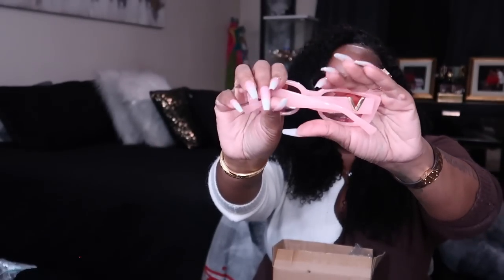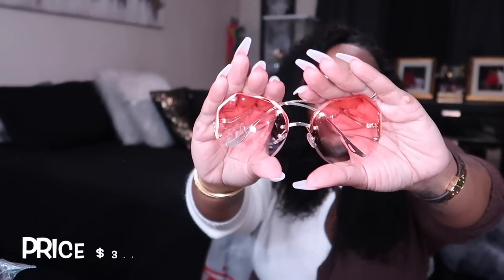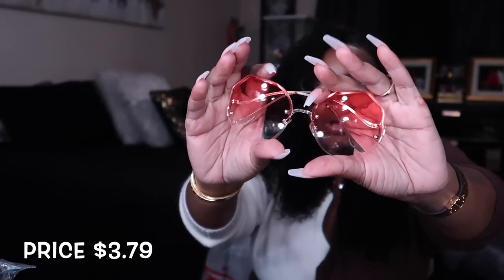Last but not least, I got sunglasses. I got these cute pink sunglasses. They look very much Valentino. They got the little V right there on the back. And the tint to them is pink as well. I have these glasses right here. They're like an ombre. Oh my gosh, those are so cute. I love glasses like this where I can put them on and you can still see my makeup. They ombre like clear.